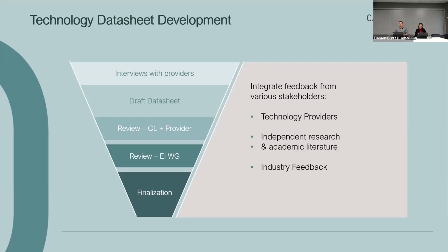Moving forward with the structure of the project, I'll go through this very briefly. For the data sheet deployment, same as the initial scope of work, these were based on interviews with providers and with various other stakeholders, whether that's independent research, academic literature, or feedback from industry as well. Everything is based on what we try to make publicly available information, so that it can be validated and the information is out there.